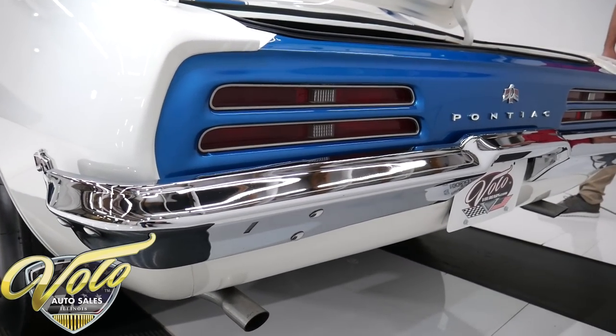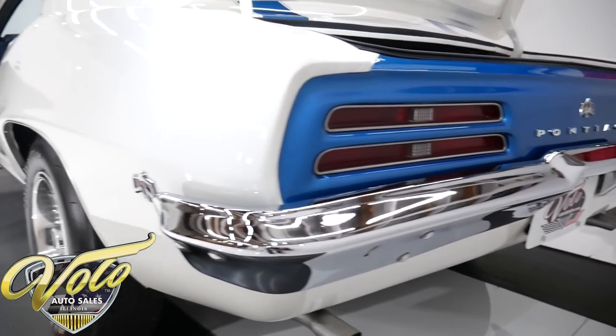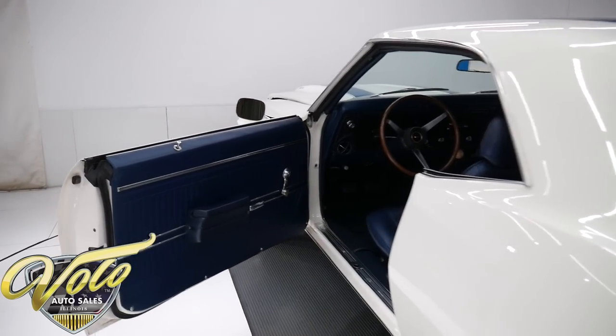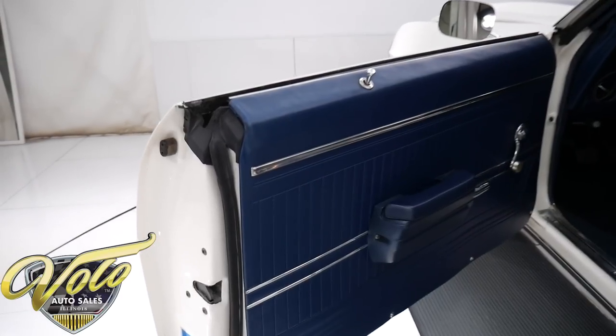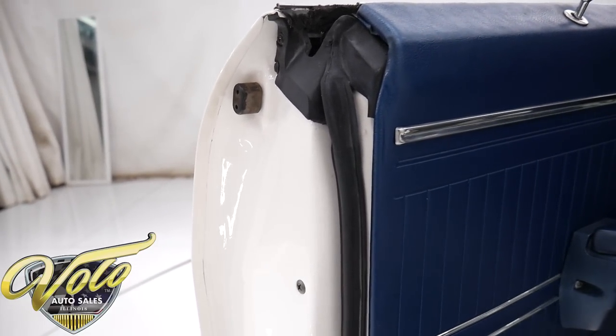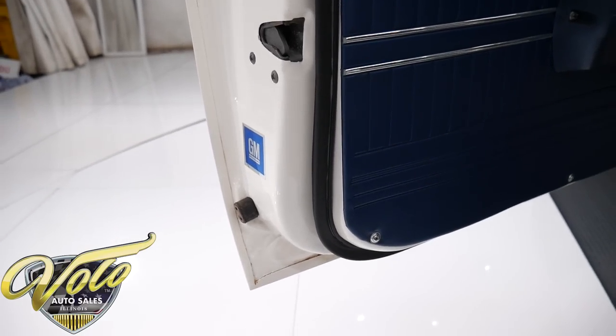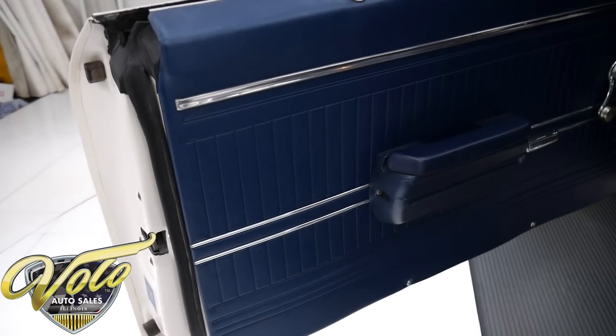I was just reading a little bit. John DeLorean had a lot to do with these cars. He wanted Pontiac to be better than Chevrolet in all regards, including the muscle car. So that's why he came up with this Trans Am, just to be better than the Camaro SS.